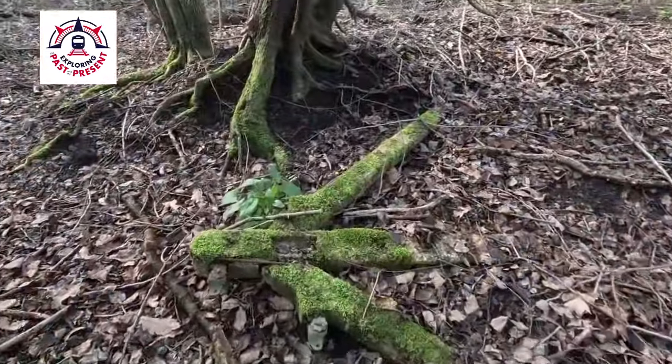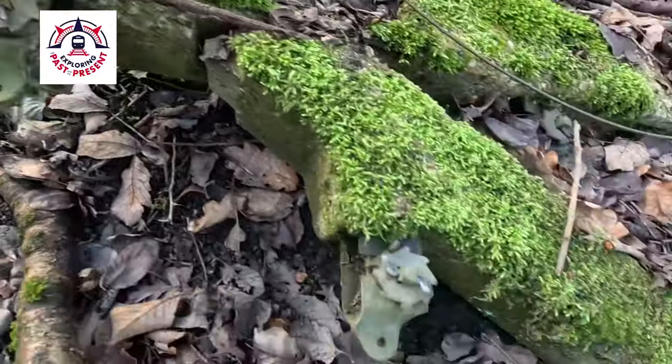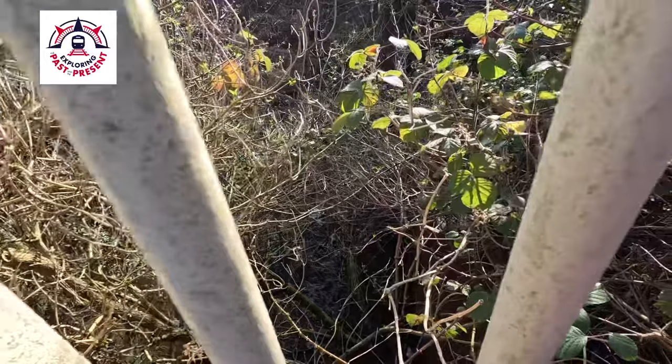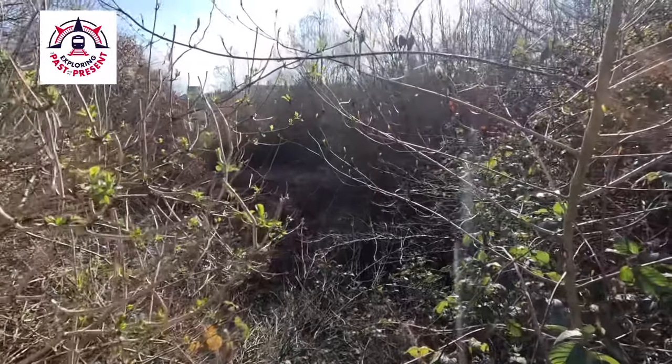Found a fence post. Look at that. You can see the hooks on there. Just got to this bridge here, and I think there was a farmer's access that went underneath here. You can just see the brick there. So this used to be a farmer's access, but it's all landfilled and you can see it's all overgrown.